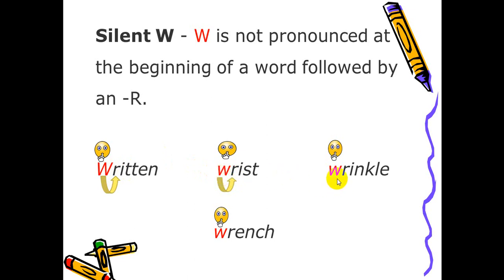Wrist, wrinkle. The R followed the W, so the W is silent. Wrench, the R followed the W, so the W is silent. Shh.